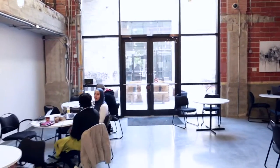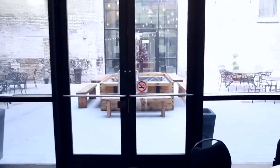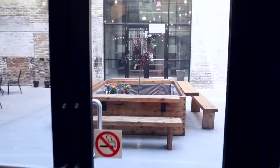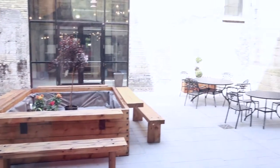So it's nice, open and airy, and if you look right out the windows here, we have an open courtyard. This courtyard, in the nicer weather, is another area where the companies can get together and chat, a little outdoors. We got the barbecue over there.